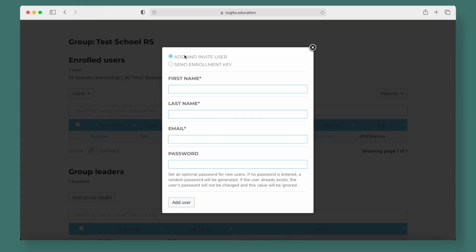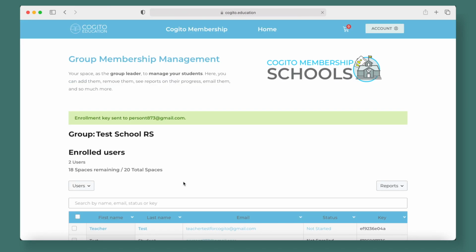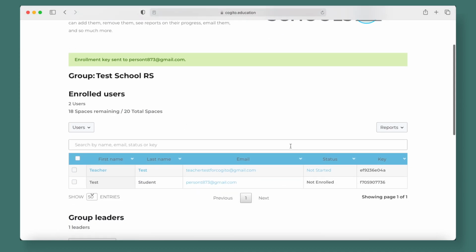So if I click add one over here, I can add them with their first name, last name, email address, and set a password, or I can send an enrollment key. I'm going to send an enrollment key. I'm going to call this person test student. You'll put their actual name in, and then I'm going to put their email address in. Then all I do is I click add user. Okay, so now it says enrollment key has been sent to, and then their email address.